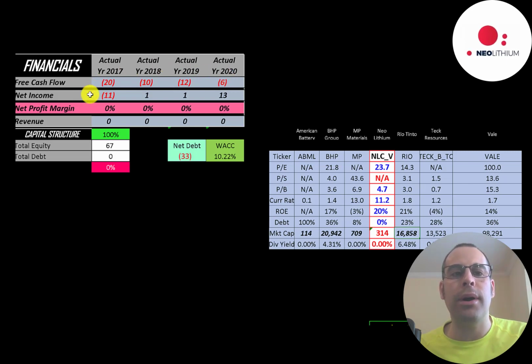Net income is the profit and loss on the income statement. It's revenue minus expenses. That was negative in 2017, positive after that. You may be wondering, how can they have positive net income with no revenue? I'll show you when we get to the income statement later. As I mentioned, they're pre-revenue, so they have zero revenue each year.